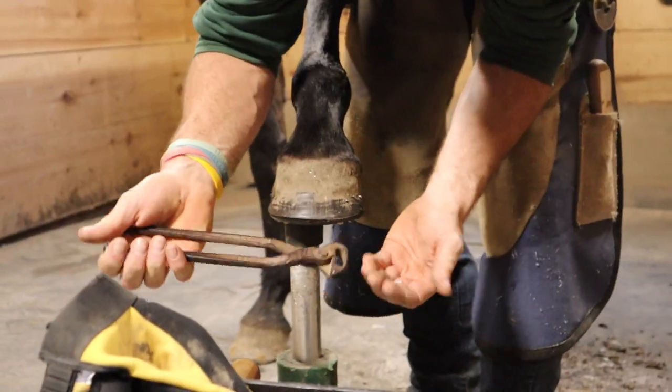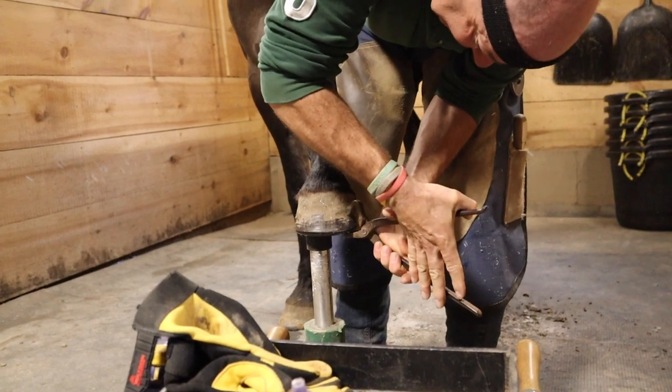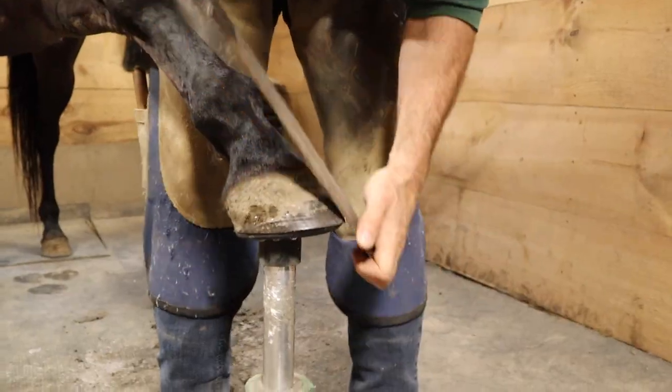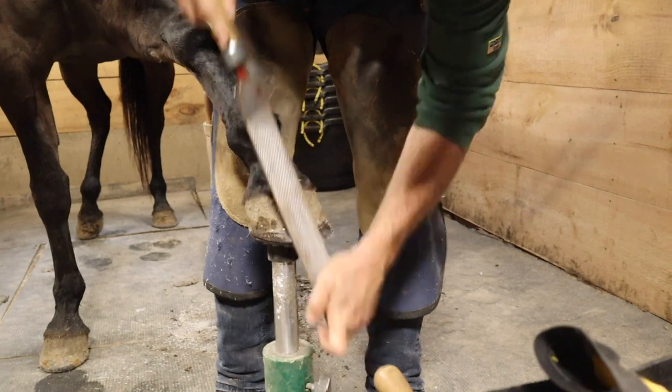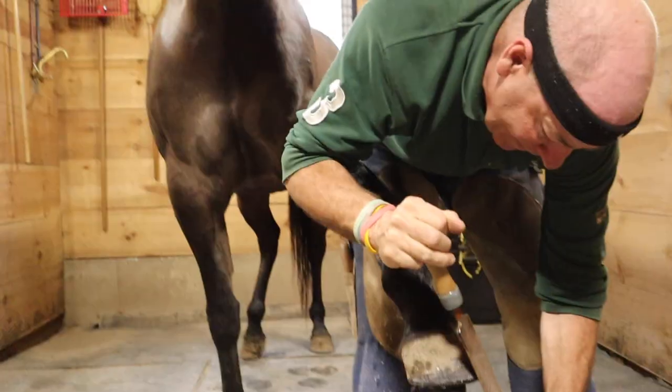And then after all the nails are in, he goes through and he snips off the little extra part and cinches them down. Afterwards, he goes back in with his rasp and he finishes shaping Libby's foot down to how it is supposed to be for her.